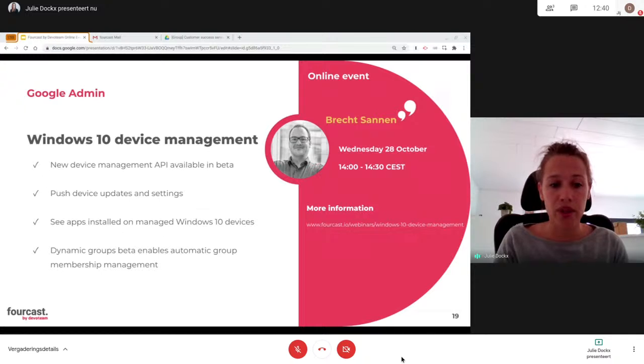But in September, it was released that you can now push device updates and settings far more easily from your Google admin. And you can also have a look at all the apps that are installed on your managed Windows 10 devices. So you can clearly see which user is using which device. If you need, you can push updates and settings far more easily, and you can still have an overview of all the applications that they are using on their device.